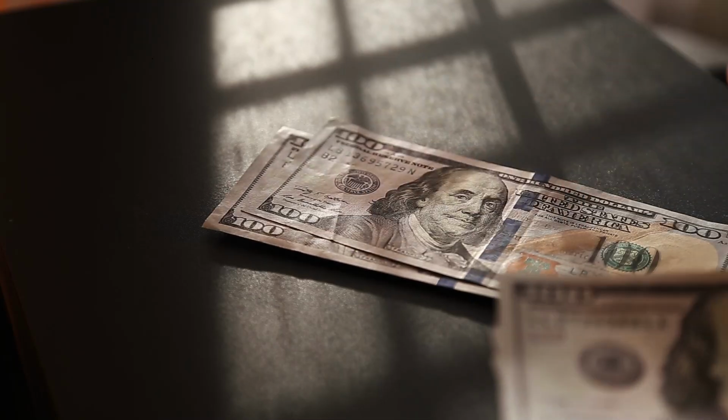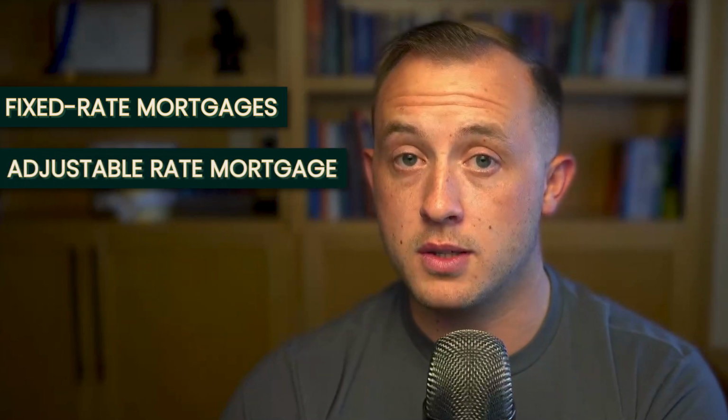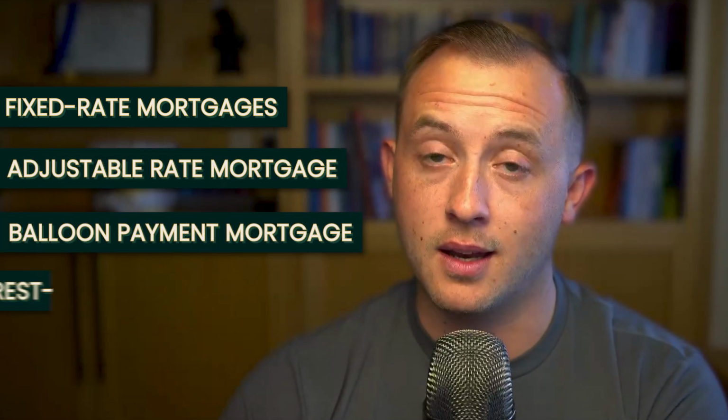The primary advantage of this strategy is that you can earn passive income without ever being a landlord. Notes have higher rates of return than traditional low-yield bonds offered by banks and credit unions. There are also several different types, including fixed-rate mortgages, adjustable-rate mortgages, balloon payment mortgages, and interest-only loans. Notes are a good option if you want to invest in real estate, but don't want to be a landlord. However, you will need at least $20,000 or more to purchase a note.